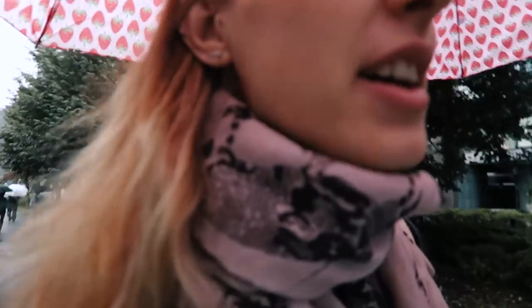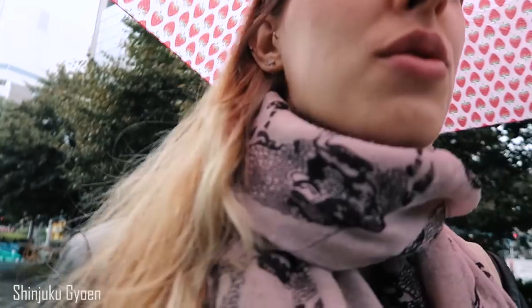Sorry for the angle. I want to keep my camera and myself protected at the same time, so sorry. I just walked to, what was the name? Shinjuku Gyoen. It's a garden, basically.